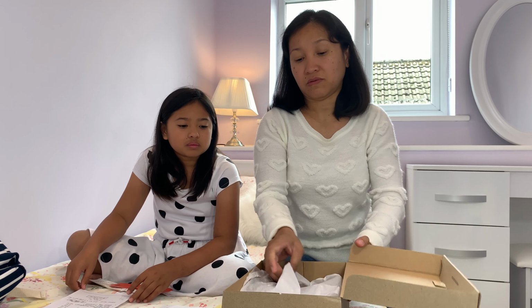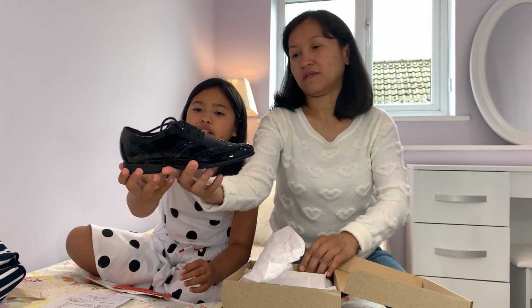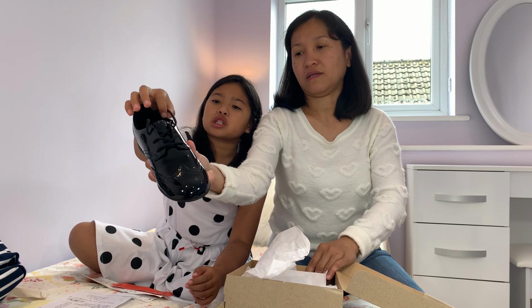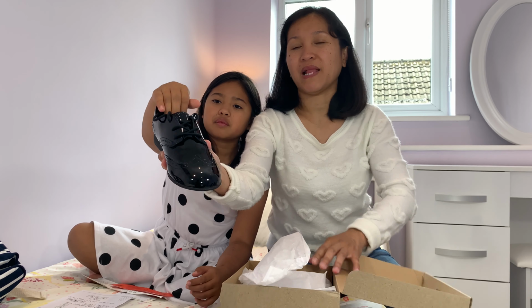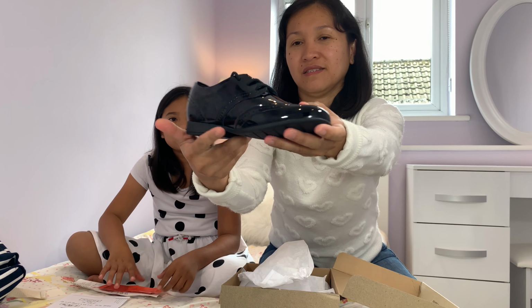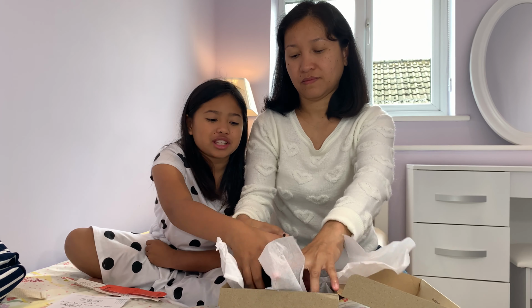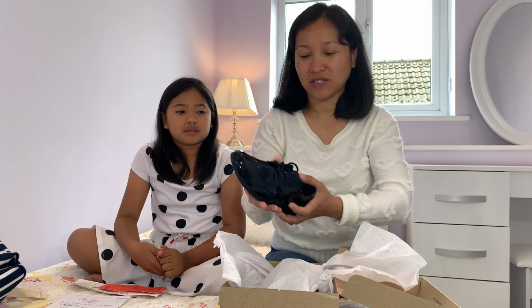But this is quite nice as well. It's shiny and it has this pattern. It also has laces. Proper school uniform really. Black shoes. It will match with my school uniform as well. And it also has this heel, not too high a heel.